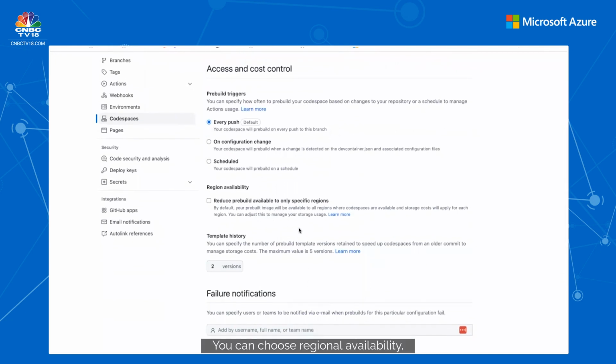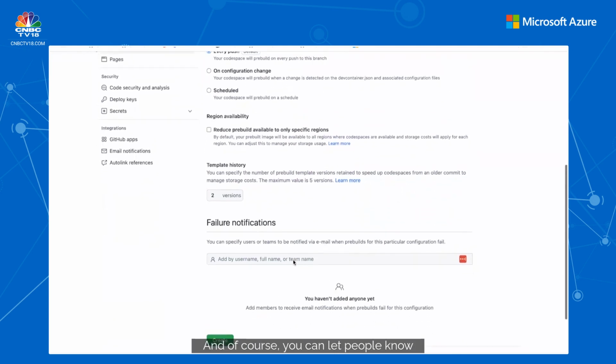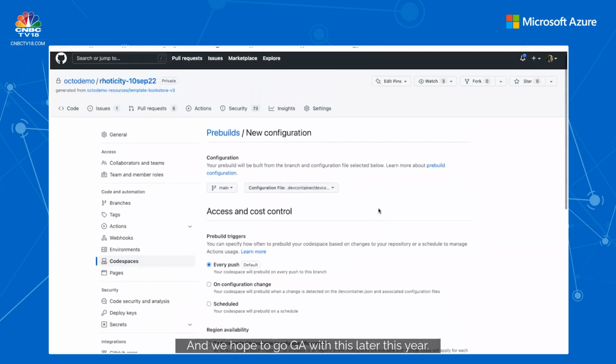You can choose regional availability. You can retain a certain number of versions, and of course, you can let people know if there are fails in the pre-build. So this is a great way to make sure that you have an up-to-date pre-build that will make things launch faster, especially if you're dealing with large code bases. So this is available right now in beta, and we hope to go GA with this later this year.